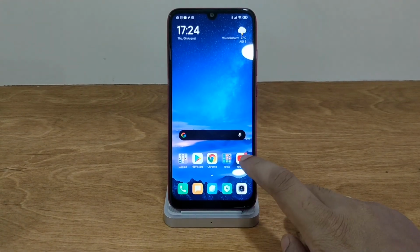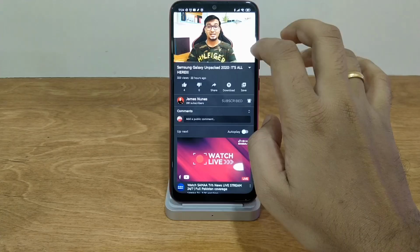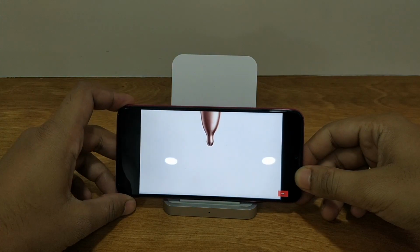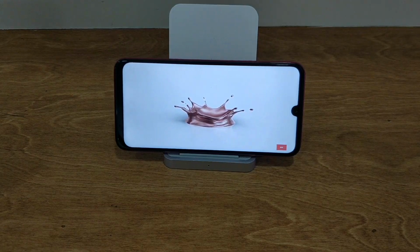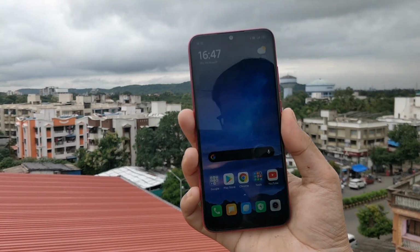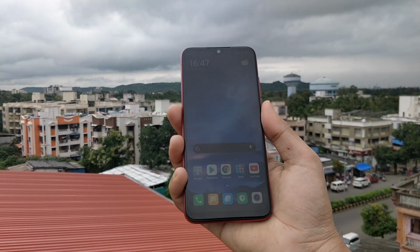This device has a 6.3-inch IPS LCD display with full HD resolution. The display is, well, good for its price. But at the end of the day, it is an LCD panel and it can't compete with any AMOLED display. The colors are really good, and as I have mentioned earlier, it is protected by Corning's Gorilla Glass 5. I haven't used any screen protector on this device, so there are some minor scratches from my usage, which is not that big of a deal.